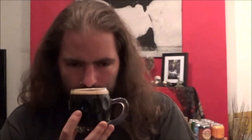And there it is. Have a look at the aroma. Burnt sugar, toffee, touch of pipe tobacco in there. I used to smoke a pipe occasionally, and yeah, that's pipe tobacco smoke all the way. That smells wonderful.